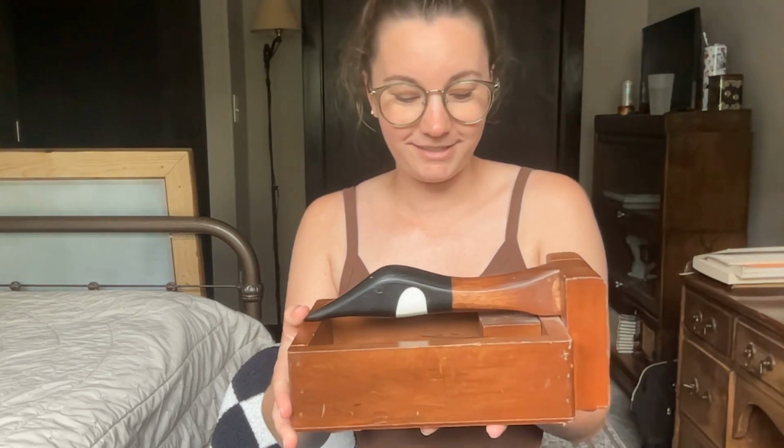Okay, the next piece we're gonna look at is actually really interesting looking, and I have no idea if it's just some person's crazy idea they came up with and made, or if it actually has a specific function. It's gonna look so weird. I saw it and I was like, oh, let's buy it. So this is what it looks like.